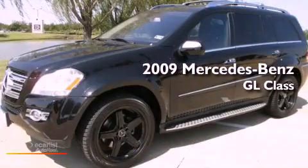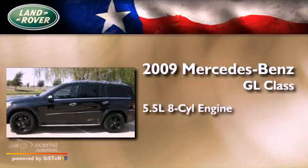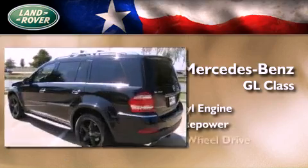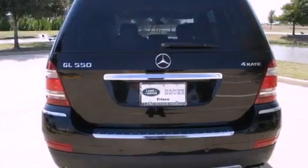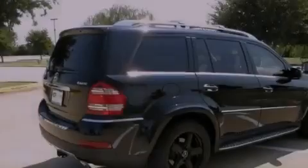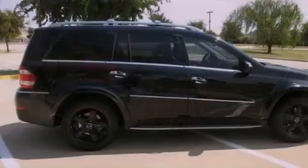This is a 2009 Mercedes-Benz GL Class. It has a 5.5-liter 8-cylinder engine, an automatic transmission, and 4-wheel drive. Its top features include an air suspension, skid plates, active ventilated and heated front seats, a dual-screen rear seat entertainment system, and a sunroof enables you to fill the cabin with fresh air at the push of a button.